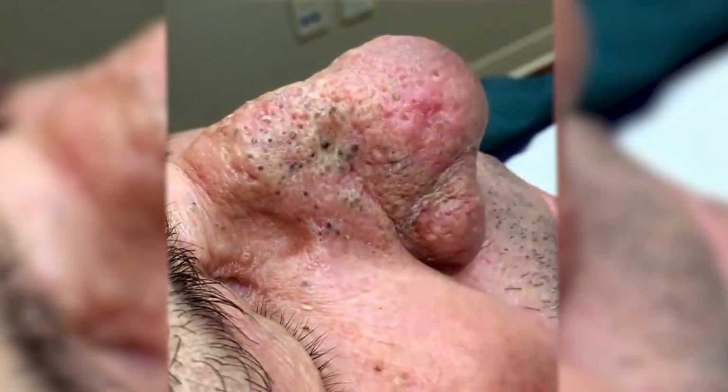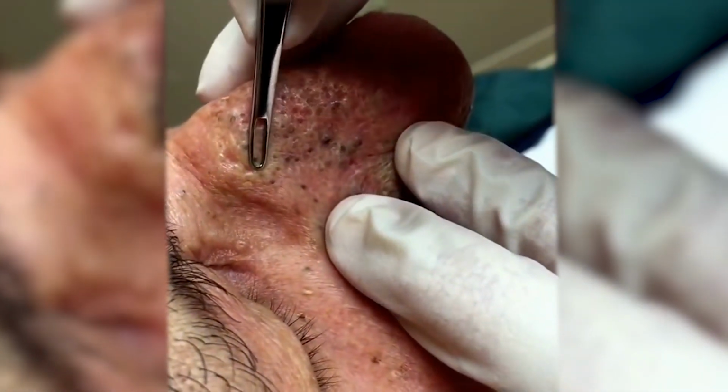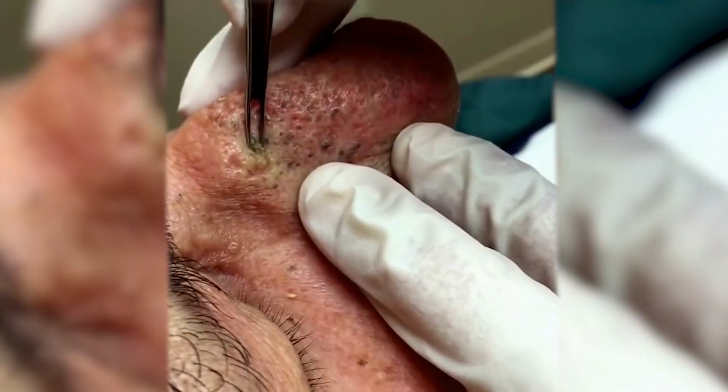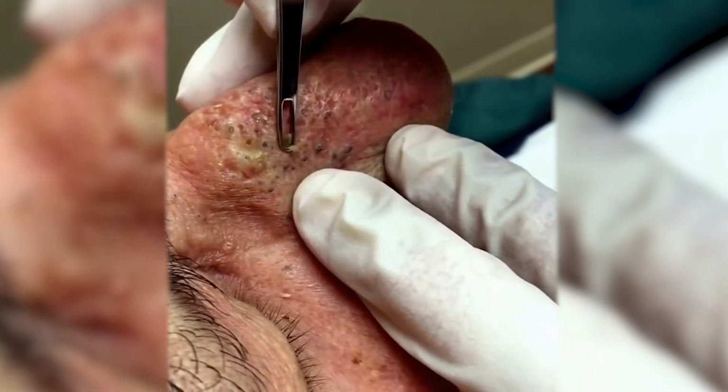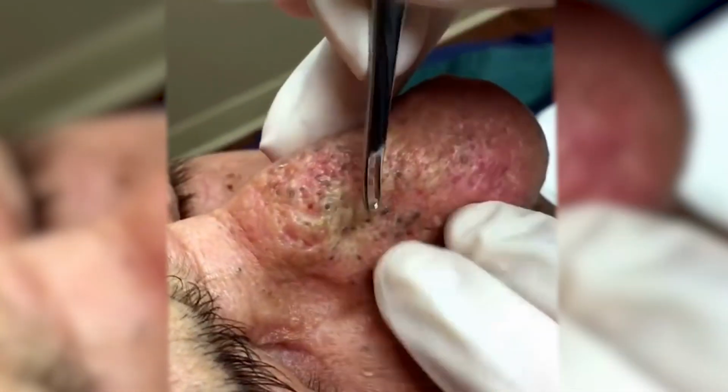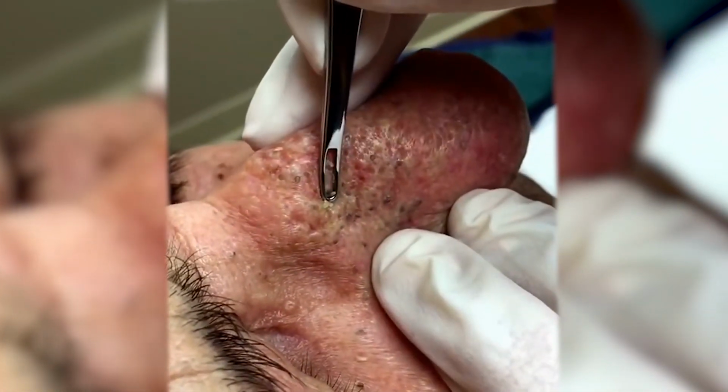Number 1, blackheads on the nose. Some people consult a pricey plastic surgeon to reshape their noses, but this man who suffers from glandular rosacea, which causes thickening of the skin, experienced a similar effect by having oversized blackheads and whiteheads expunged from his nose. As Dr. Pimple Popper frees pore after pore of excess oil and skin cells, which comes out in gunky long streams, the man's nose smooths out and becomes slimmer.